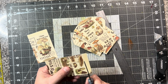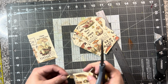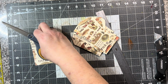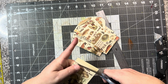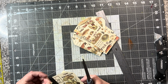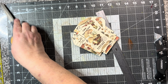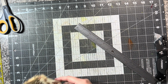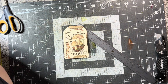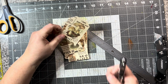These two, I left the top. Let me trim the top off. I left part of the top as a folder, but when you cut them into tags, it doesn't really look that well. Okay, well, you know. Again, I didn't think I was planning to do a mass make, but here we are.